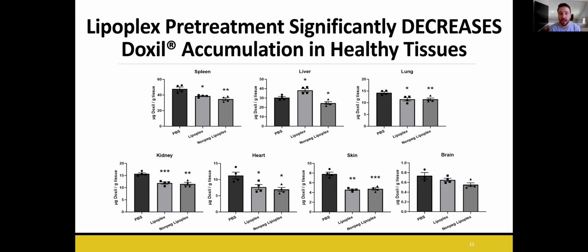Now, the unfortunate thing with that PEG is that it can be pretty immunogenic if the body is exposed to it repeatedly. And Doxil is really pegylated. It has a ton of PEG all over its surface. So we thought that this increase might actually be due to an immune reaction against PEG. So we took that away. We gave a pre-treatment of non-pegylated lipoplexes, and again, we rescue that refractory response in the liver.